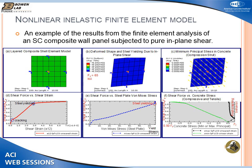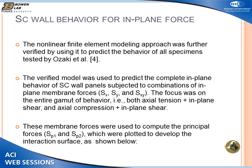Now, of course, we couldn't do something that sophisticated with the mechanics-based model, but we found a way to use the layered composite shell element, which already exists in Abaqus and can be used with some very complex material models. The nonlinear finite element modeling approach was further verified. And then it was used to predict the behavior of all the specimens that were tested by Ozaki, the entire set of 13 specimens, which included effects of axial compression. We also used it to predict the behavior of specimens subjected to accident thermal plus in-plane shear, and so on.